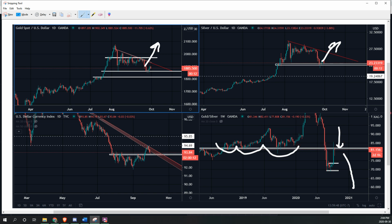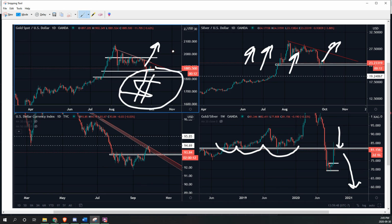I'm expecting the gold and silver ratio to move down, because silver is going to be appreciating at a greater rate than gold. I'm not saying gold is not going to be appreciating. Gold, I think, will still be a very sought after asset for many investors and traders, but I think silver is going to be the more volatile asset that's going to play off of gold, that's going to be driving the price higher. So overall, I'm bullish on silver more so than gold.